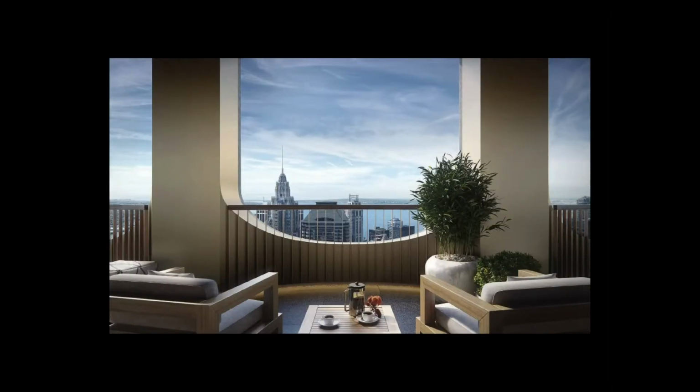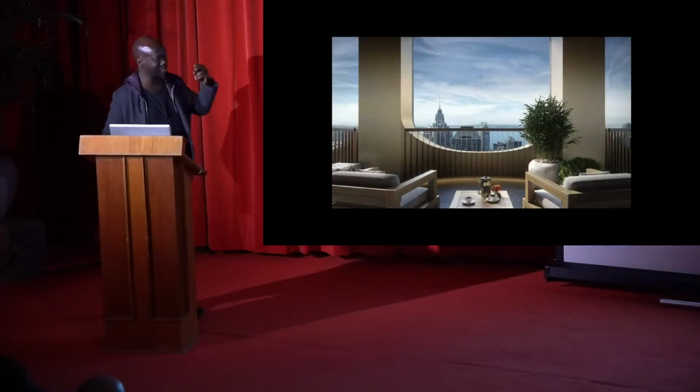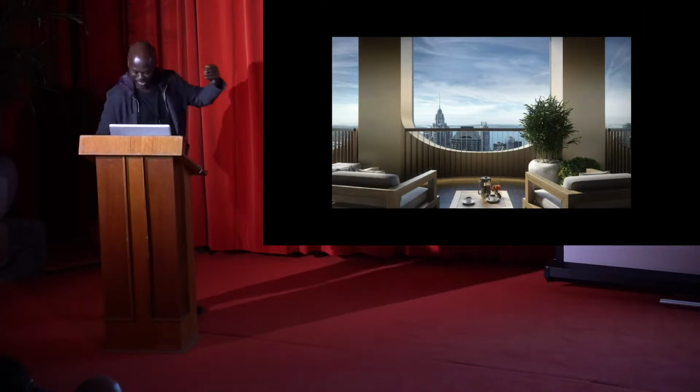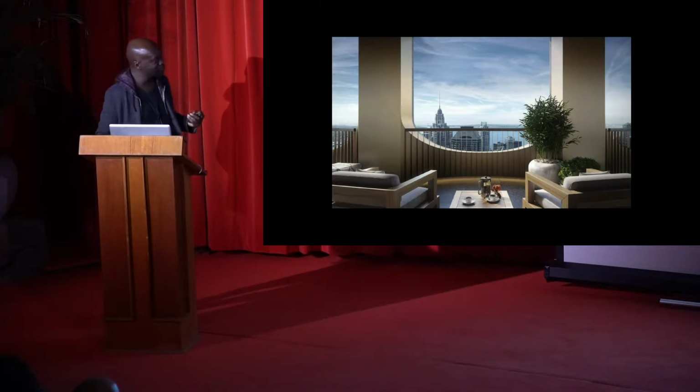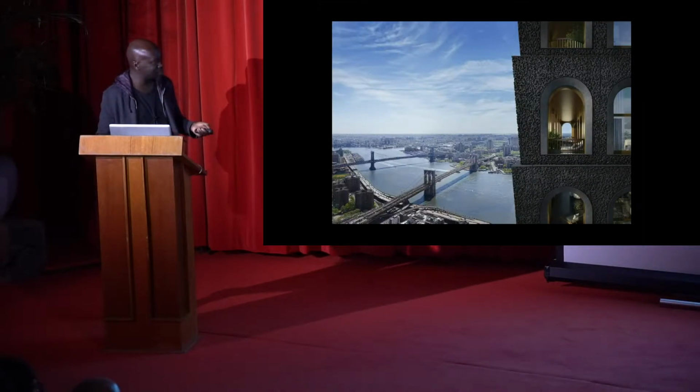I have vertigo, so I'm terrified of balconies. And my clients are like, we can put balconies. I was like, no, we have to have negative loggias and take care of it. I'm always terrified of going to my friends' homes that have balconies. I just never go outside when there are parties. But this feels right.